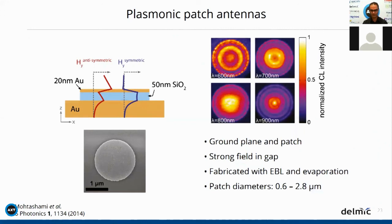And so if you are in a maximum in the standing wave pattern, the probability that the electron transfers energy is increased, and that's why you see a maximum there. And so you're actually imaging sort of the standing wave pattern, because the local density of optical states is proportional to that. And so the fact that you can see that is why the cathodoluminescence is so interesting for nanophotonics and plasmonics.